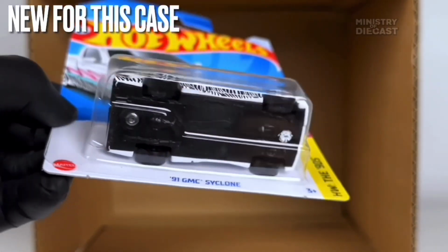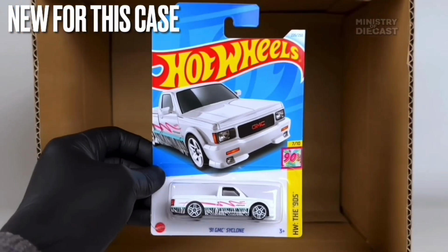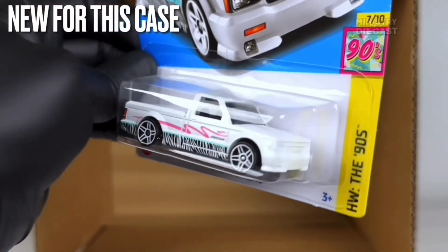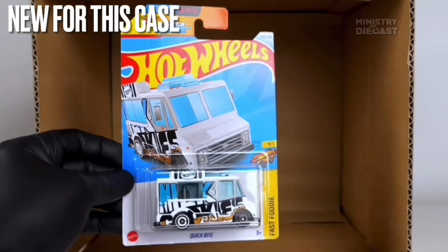It has been painted in white, and this thing is rolling on the Phil Riemann wheels, which have been painted in white. Overall, this is a pretty good release of this casting. I don't currently have this casting in my collection yet, so I can't wait to add this release into my collection. Looks really good.